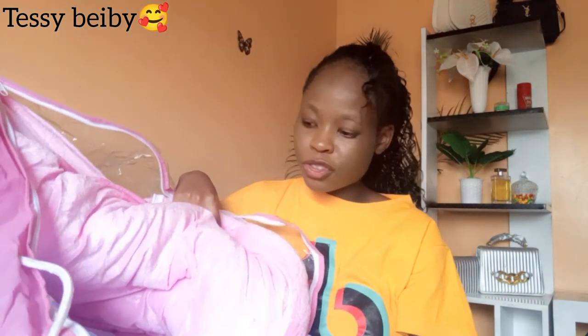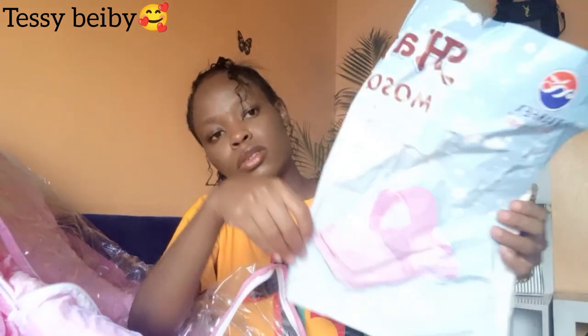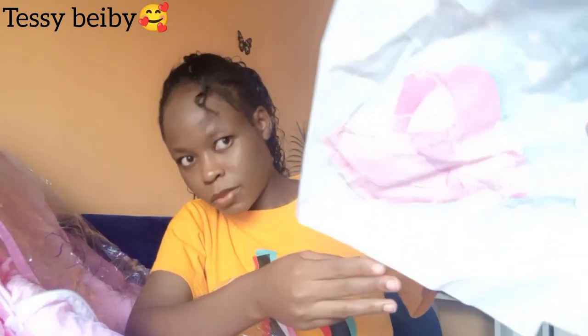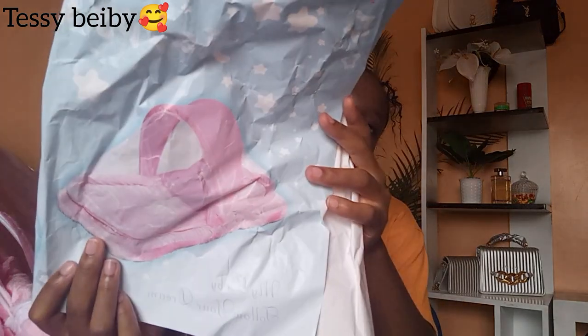It had a picture, yeah. Let me show you the picture instead of me just trying to fix it. It looks like this one here. I don't know if you can see it. This. Oh my god, my camera is poor. Yeah, like that picture there.